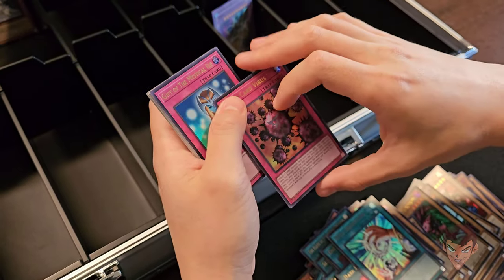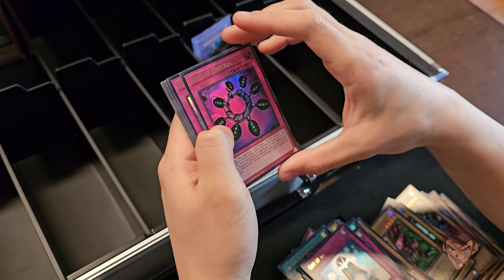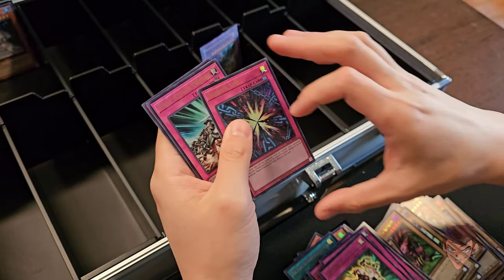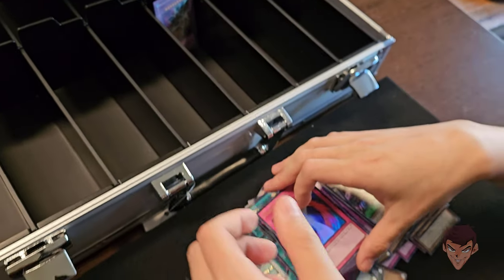Just the entire Kaiba deck. The Lost Art Ring of Destruction. That's pretty sick. Virus Cannon. Cloning. Shadow Spell. Final Attack Order. And who could forget Negate Attack? The most iconic card in Yu-Gi-Oh!